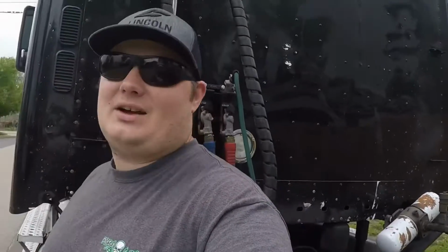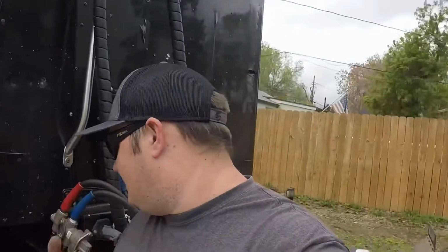It saved me from having to take it. I love my guys over at Stuart Stevenson. I don't like the $170 an hour they charge, and I don't expect anybody to work for free, so it saved me a trip to the shop. Thankfully it was a simple fix, I was able to find it myself, and we were good to go.